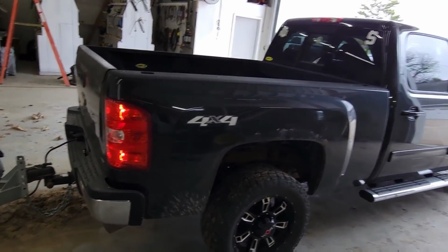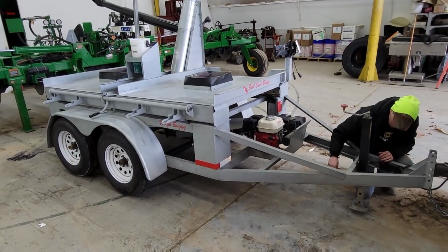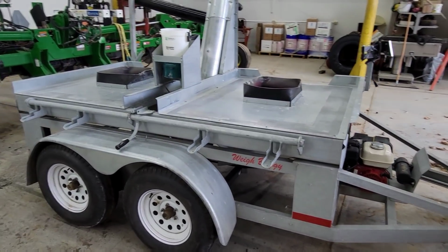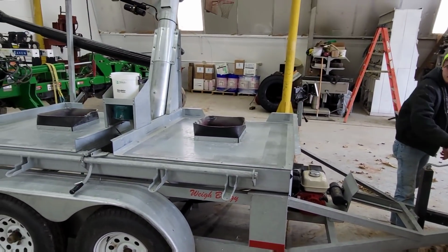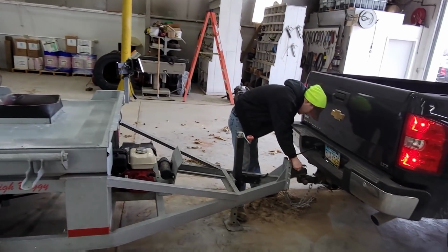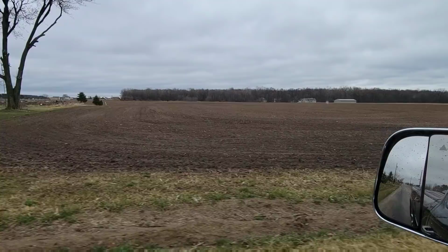Okay, I've got some errands to run and stuff here this morning, so Brock is going to work on this seed tender. This was down in my seed warehouse there, so the motor needs the oil changed, it needs greased, we probably need to charge the battery, and just check everything out, make sure that it's running all right. So he's going to work on that while I'm gone, and then, yeah, we'll see him when I get back.